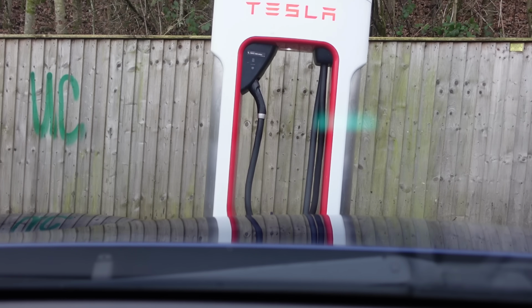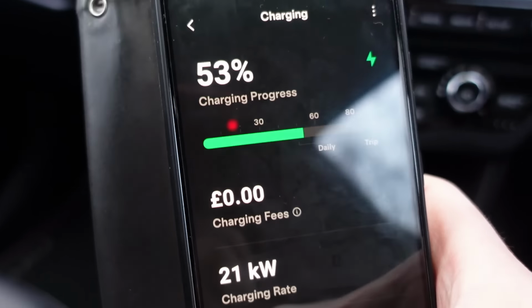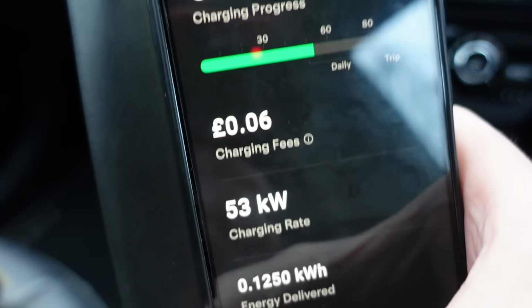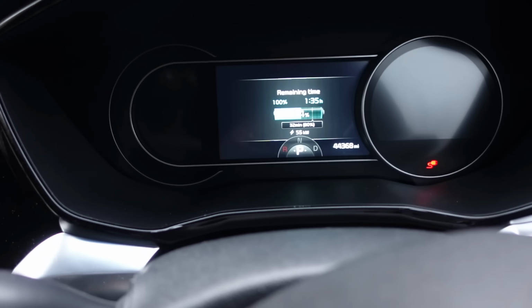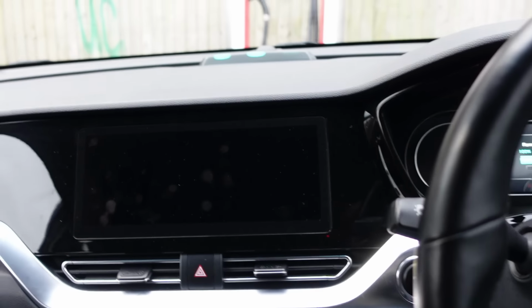Oh, I've just had a notification. Tesla have taken a £20 holding fee, I think, off my card, which is fine. There we go. So 53%, charging at 53 kilowatts, and I can keep an eye on the charging rate. So it's saying 32 minutes to 80%. So I'll leave this charging. I'm going to get some breakfast and then come back and move it.